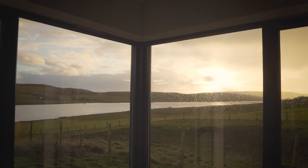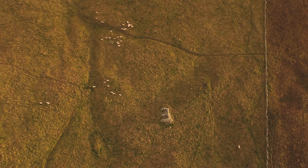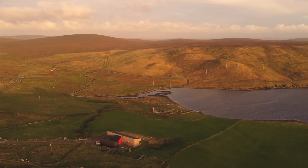The house is so transparent in a way. Once you're inside, it's still part of the outside. You can see the sheep all outside, you can see all the action. We lamb just out the back, so we can look out the kitchen window and see lambing taking place. Yeah, it definitely feels like the heart of the croft now, and it's changing the way we work on the land.